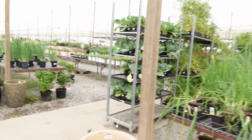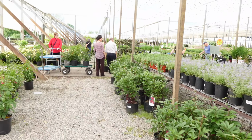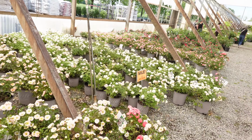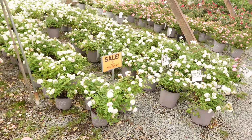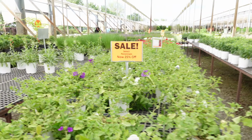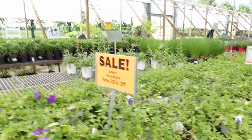Alright, so that is all of the vegetables. Everything else are flowers and trees. 25% off of roses. 25% off of all perennials. Oh, well, never mind. It says select perennials.